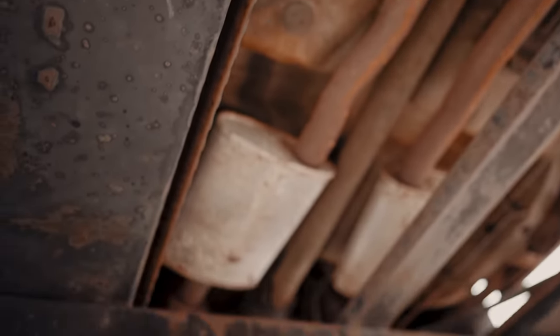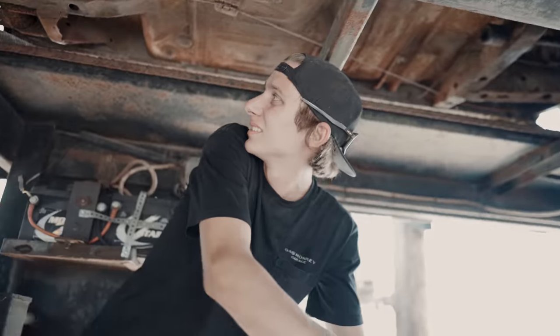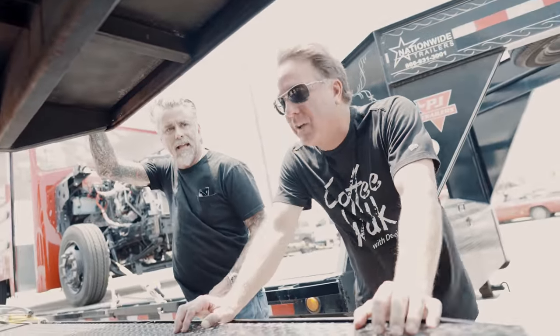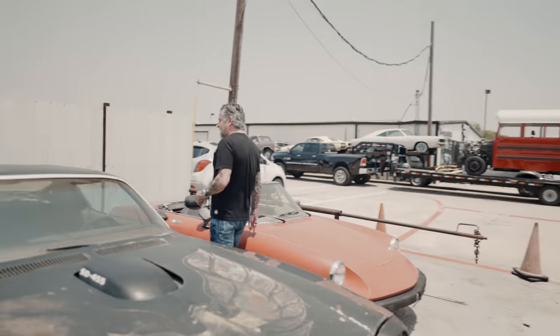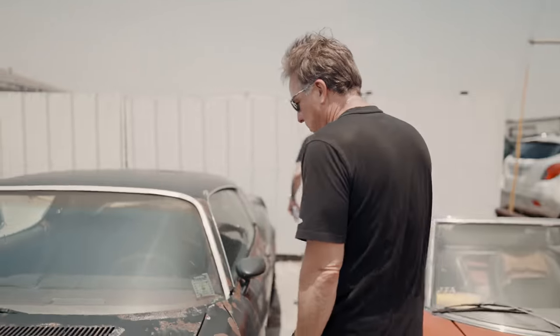But here's what else. Super high option car. Bucket seats, console, power steering, power brakes, AC, which is really rare in these because the dash is different. All the stuff's different. Well, that's why it's not a holy grail, Dennis. Well, it's almost holy grail, Richard. It's pretty close.